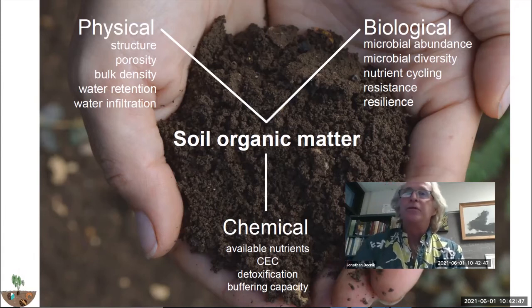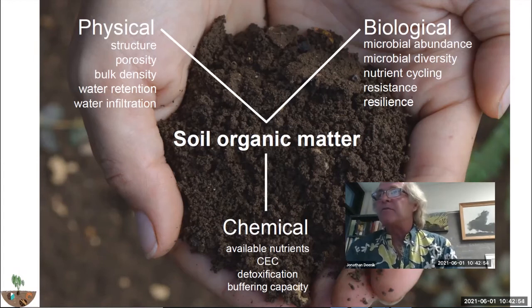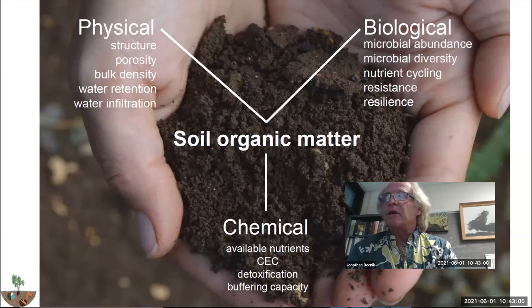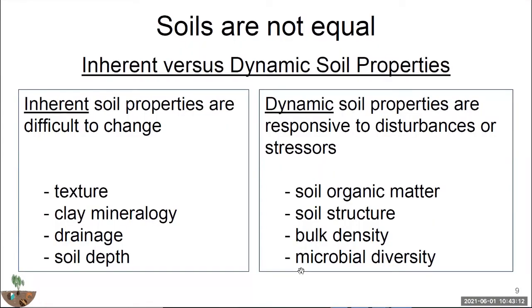And when you do, you have direct impacts on the physical, biological, and chemical properties of that soil. So I really do want to emphasize the critical importance of soil organic matter and its relationship to soil health and soil function. Well, it's not so straightforward, unfortunately, because soils are not equal.